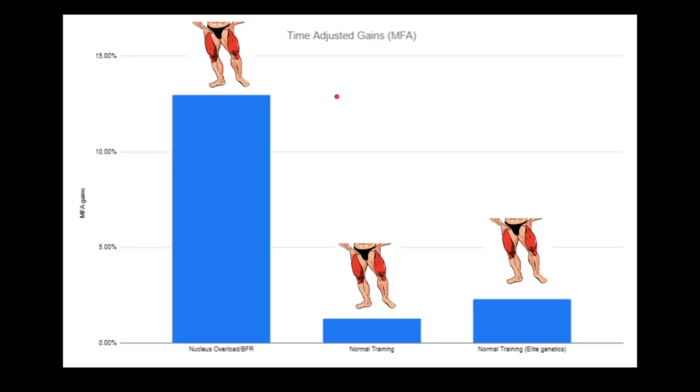And that's why once you adjust for time, again, back to the video that I made last week, nucleus overload, high frequency training combined with blood flow restriction or not, destroys every other method of training when it comes to building muscle fast. Keep in mind, I say time adjusted, right? So if time is an issue, higher frequency is the key.